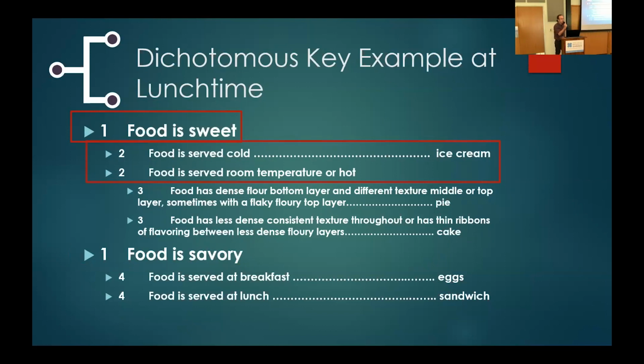So we get to the sweet food, and then the next question is, is the food served cold, or is it served at room temperature or hot? If it's cold, it can only be ice cream. That's the only thing here. And maybe this wasn't a good idea because we're probably all getting a little bit more hungry. I know I am. So if the food is served room temperature or hot, then we go to leads 3.